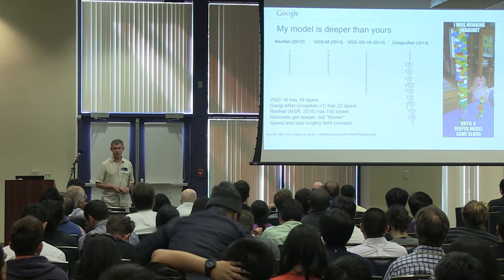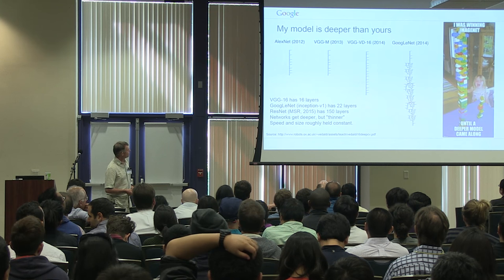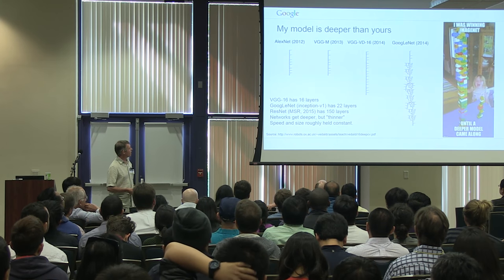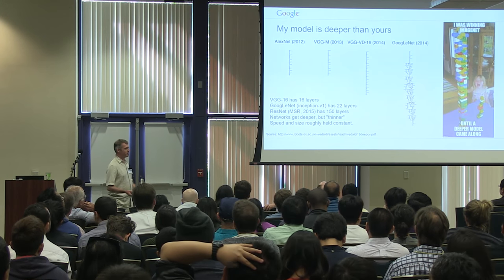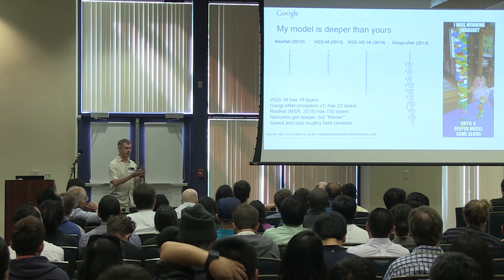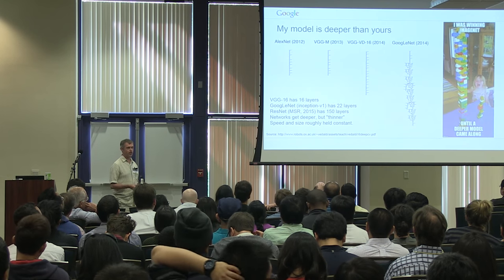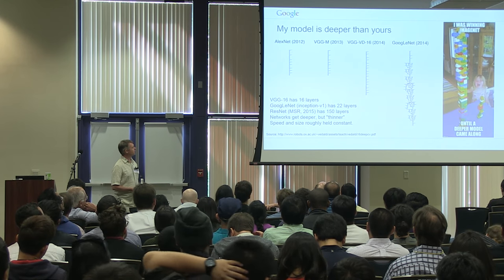There's been a trend to make bigger and bigger models. Tommy mentioned this morning ResNet, which is 150 layers deep. Basically, the deeper these models get, the better they are. Although they get deeper, they tend to get thinner, so that the total number of parameters is constant, but this actually helps performance and also speed.